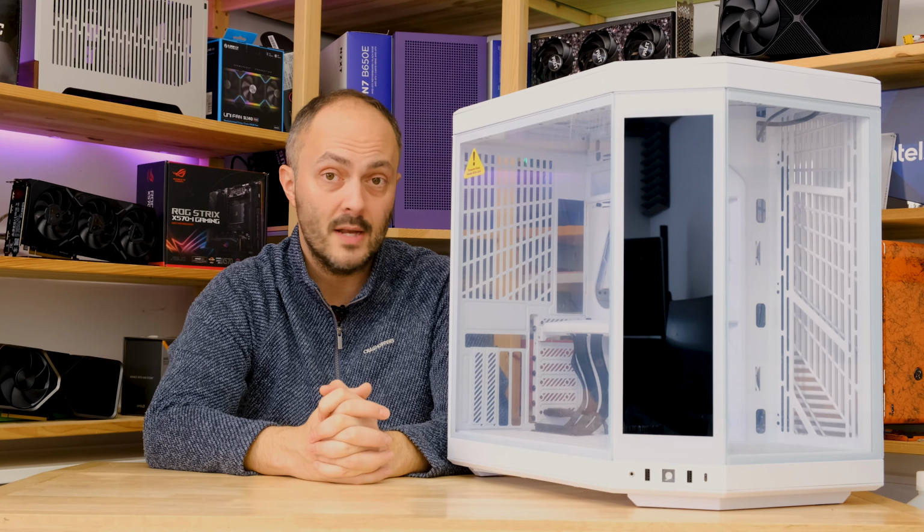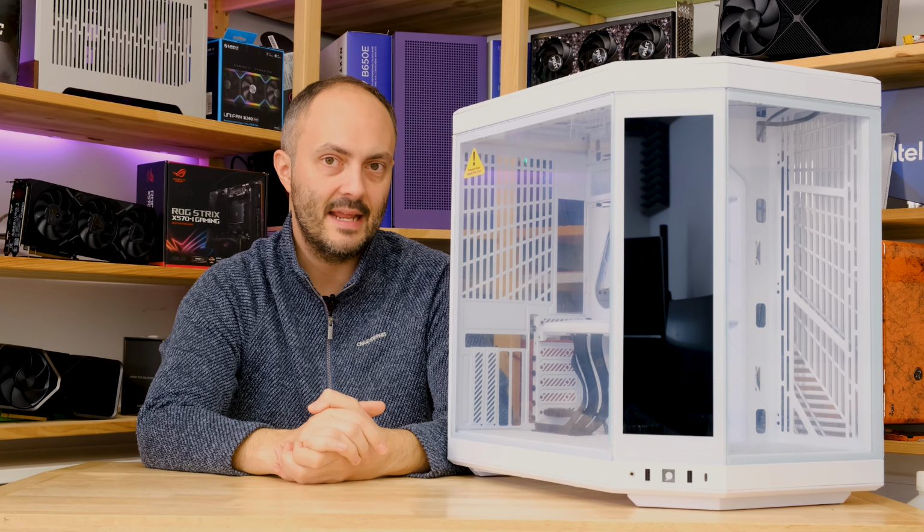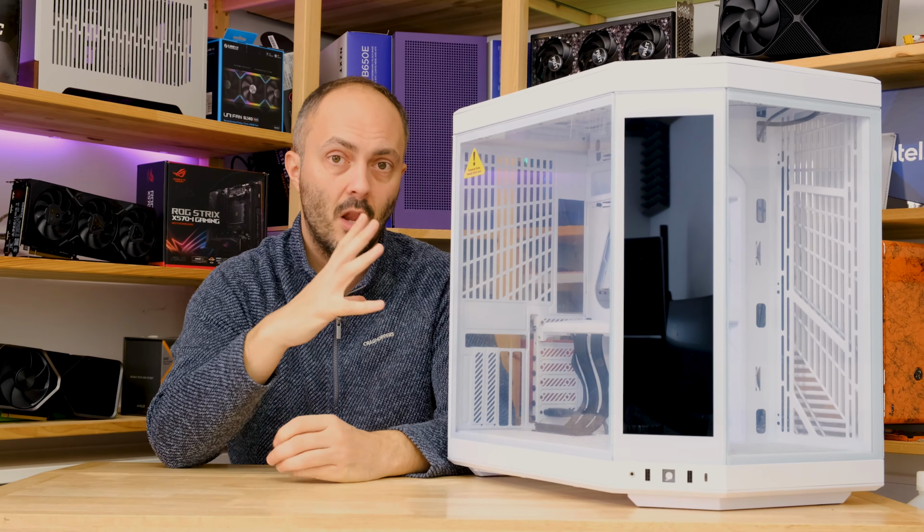There are other cases out there that probably top it in one or two areas, but it's pretty much non-existent, a case that tops it in all of those areas. This just does a lot of things very, very well. And for me, with the touchscreen thrown in as well, a high resolution touchscreen, it's definitely worth the money. And it is probably the case that I would use if I was building a massive air-cooled or water-cooled PC.